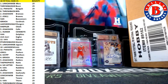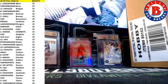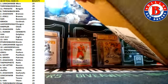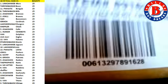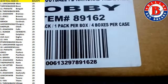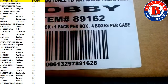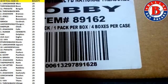All right, guys, doing case number one, 2016 NT football. We got a big old stack of one touches, and we know how to use them up in here. So let's do it up. Good luck.